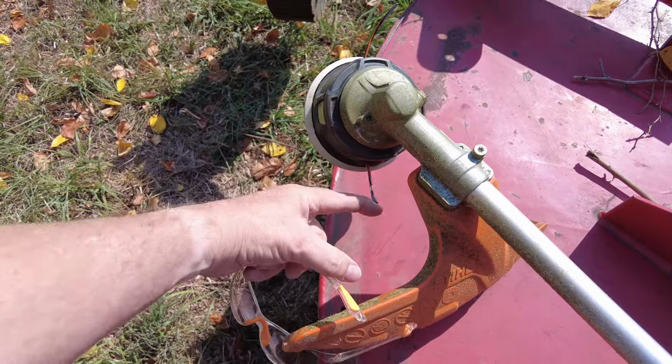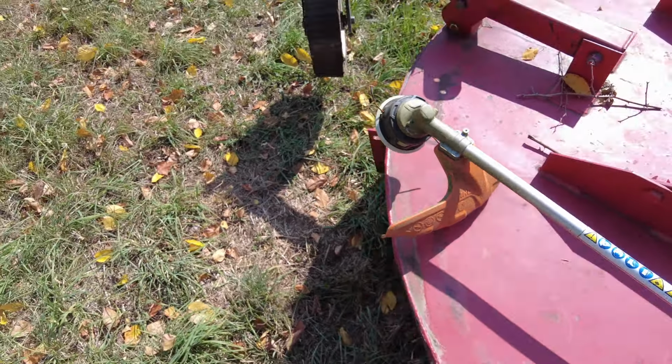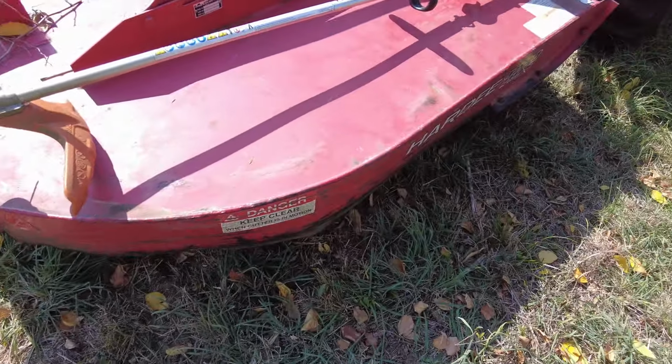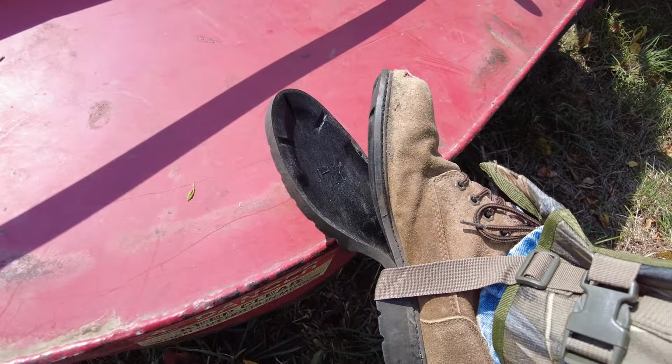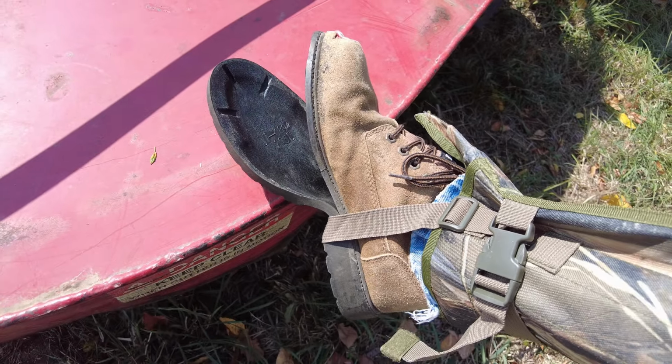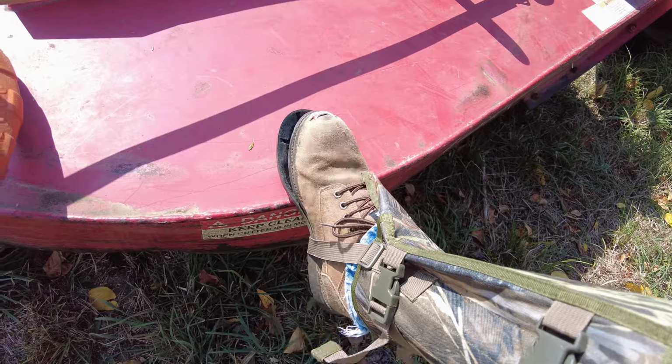Okay, well, the string broke, which is not too uncommon. It just got bound up in there. But then this happened. I guess I need a new pair of work boots. I'm gonna be tripping all over myself doing this.